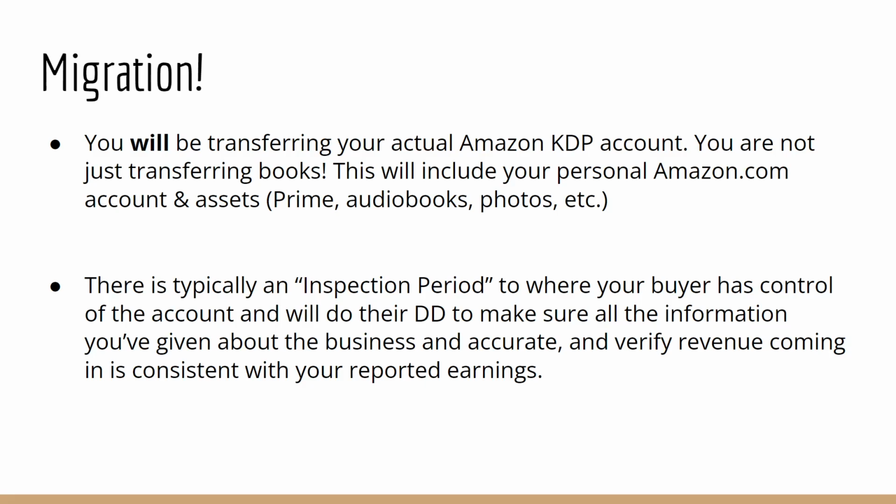And as far as the process, it's just a matter of Empire, of course, facilitating it to where your buyer and you will go on a Zoom call and transfer the account by just changing the details on the account, and then emailing KDP that the business has moved to a new buyer so that the buyer doesn't get banned. So once that's done, there is typically what's called an inspection period, where your buyer actually has control of the account now and you don't.